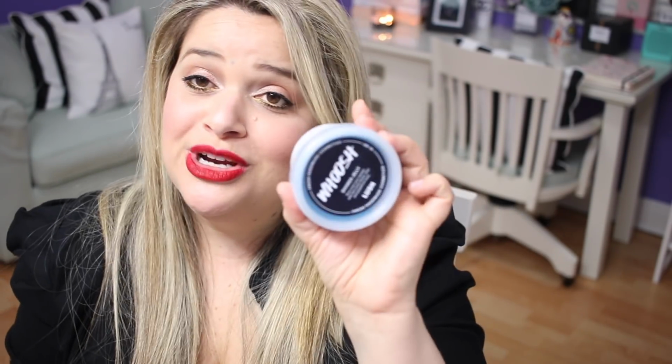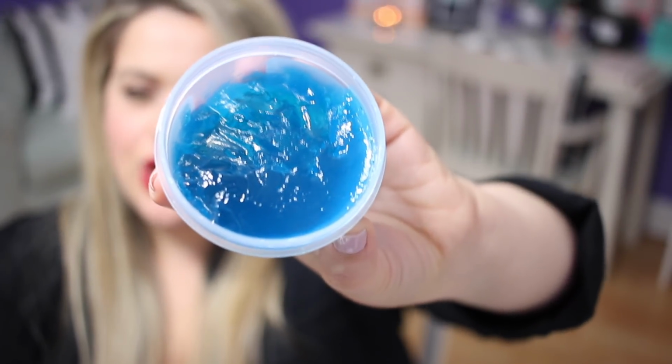Next, from Lush, I have this Whoosh shower jelly, and it looks like this. It kind of looks like Jello, but man, I have to say, this thing smells so freaking good. It smells so good. I do have to admit that the jelly part is kind of a pain in the butt, just because a little bit goes a long way, because you take a little bit and that stuff lathers so much.